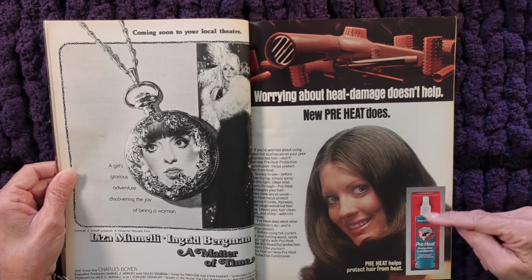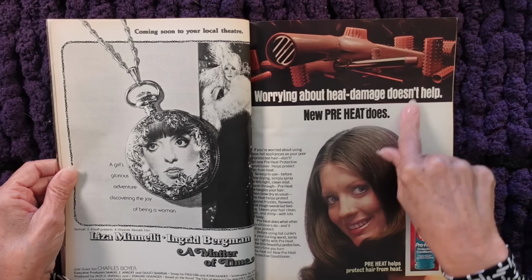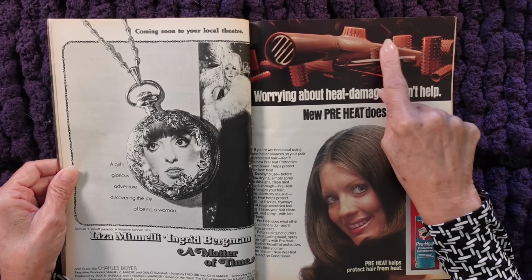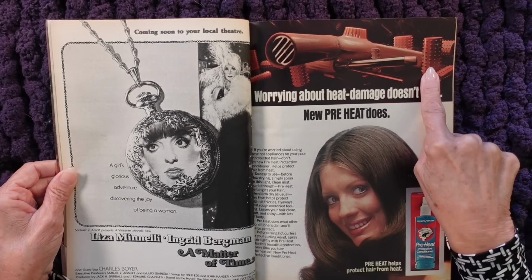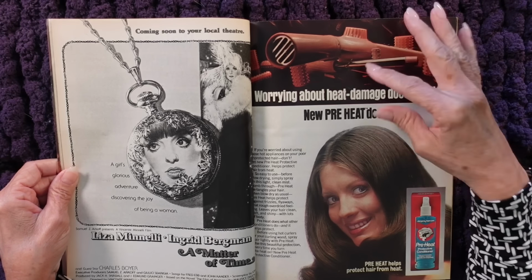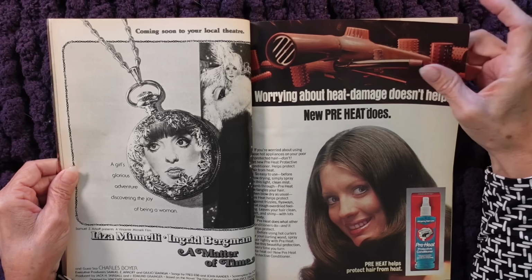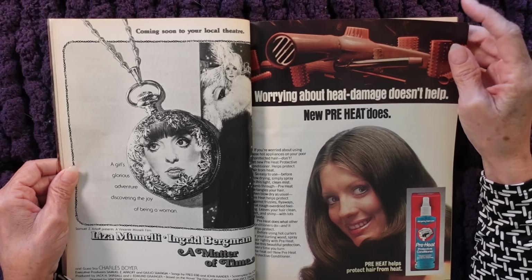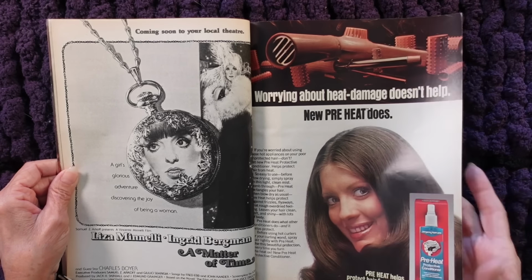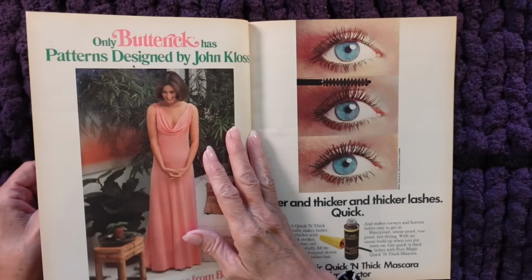Now, heat protective conditioners for the hair, because hot rollers, oh my god, these things were awful. They hurt so much, but, you know, blow drying, curling irons, hot curlers, things like that. They didn't have flat irons, but they started realizing that you needed heat protection.